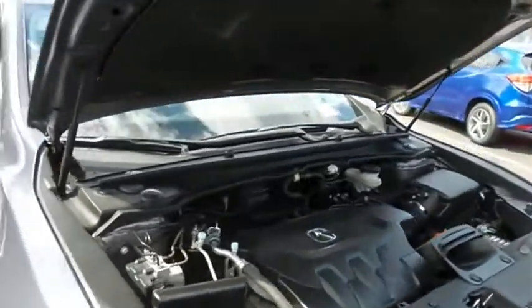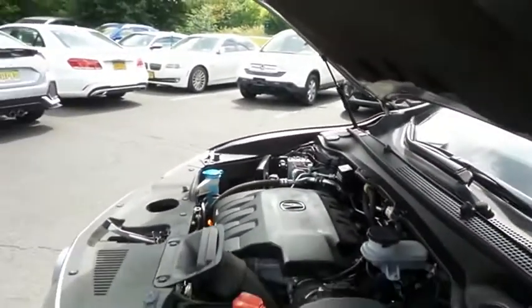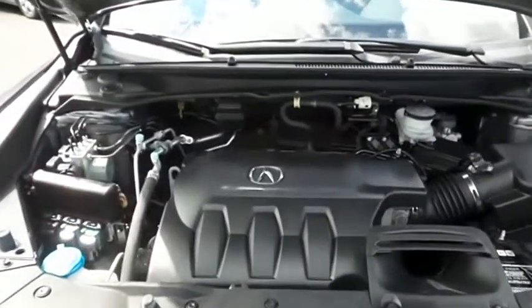The Acura 24-valve single overhead cam 3.5-liter i-VTEC V6 engine is smooth and powerful, legendary for its reliability, and it gets an outstanding 27 miles per gallon on the highway.